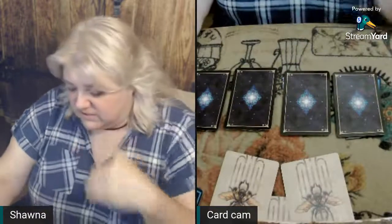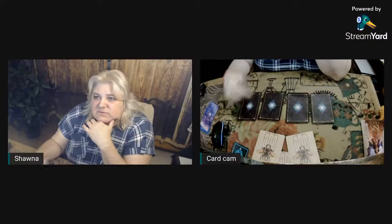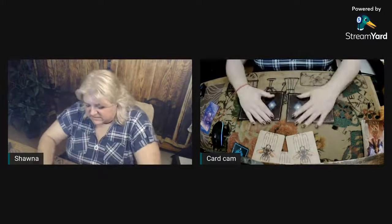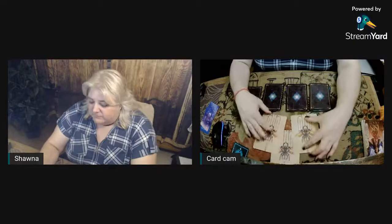These are the layouts. So I left them. Give me a minute here. I left them as is, and we're going to flip as we go here. I'm going to start with the Isis deck, as I usually do when I'm doing energy readings. And we got 3 cards.